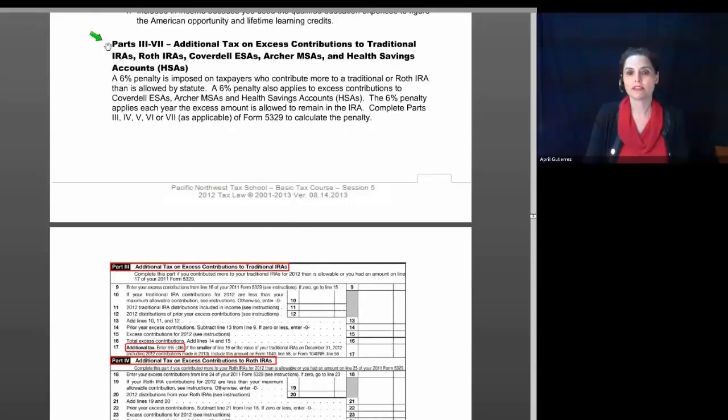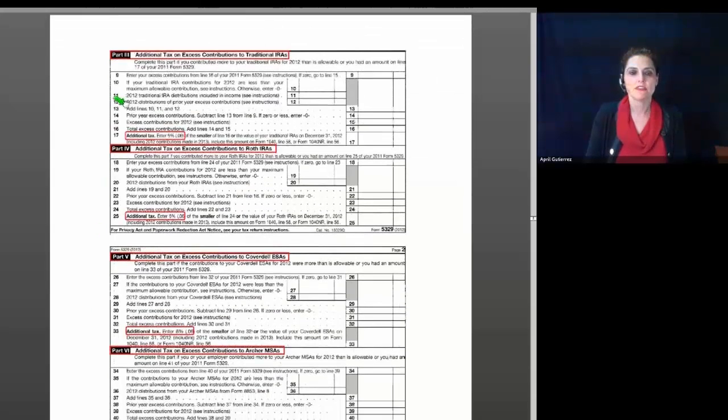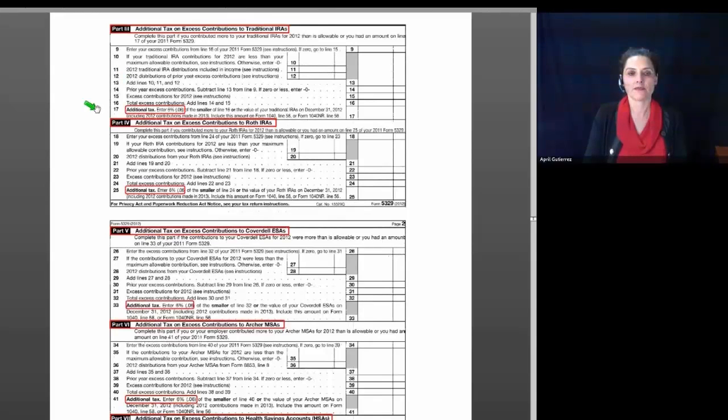Parts 3 through 7 of Form 5329 are used to pay the additional tax on excess contributions to traditional IRAs, Roth IRAs, Coverdell ESAs, Archer MSAs, and health savings accounts. A 6% penalty is imposed on taxpayers who contribute more to a traditional or Roth IRA than is allowed by statute. A 6% penalty also applies to excess contributions to Coverdell ESAs, Archer MSAs, and health savings accounts. The penalty applies each year that the excess amount is allowed to remain in the IRA. You determine the amount of the excess contribution and pay the tax.